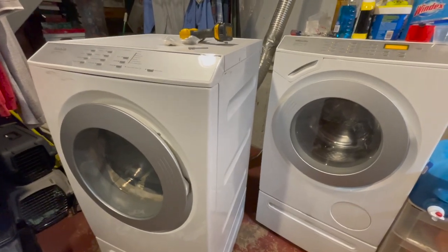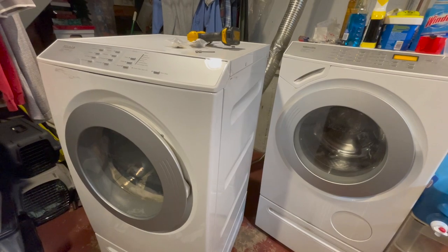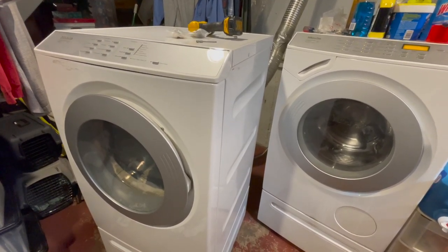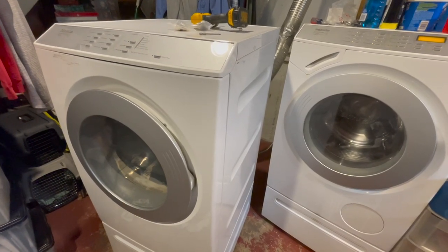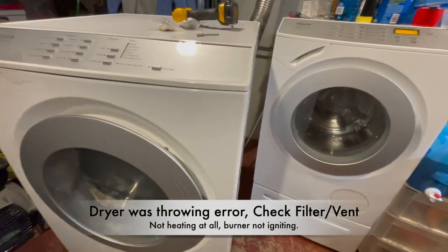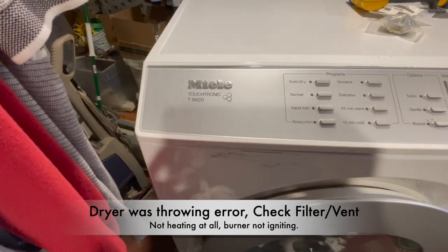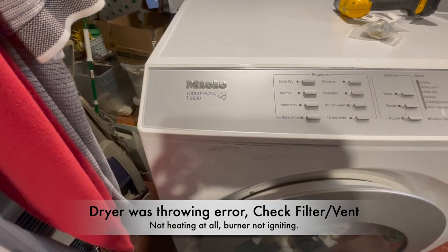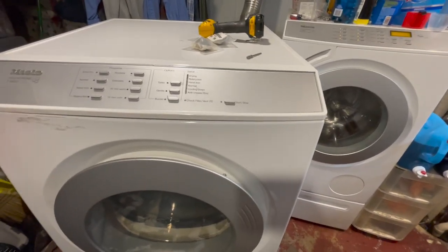Once again, we're doing stuff that needs to get done before we can have fun with the cool stuff. I mean, who expects your dryer to go out? Nobody plans for these things. It's disappointing because this is a Miele gas dryer, T9820. We bought these about 10 years ago, maybe a little longer.